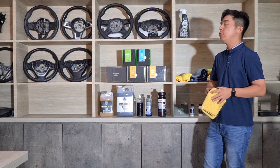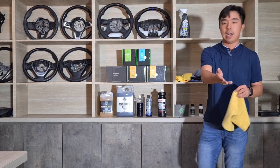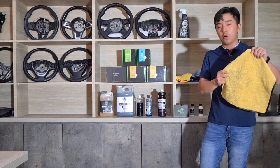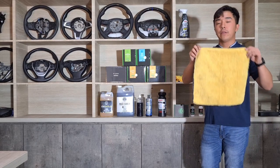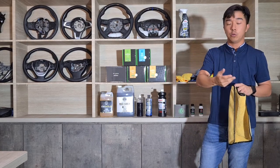Hence, we wouldn't rule out the possibility that by the time the cloth reaches your car, as you are in the queue for the car wash, this cloth might have been used for the 5th or the 8th or the 10th time when cleaning cars. Now, what problem this causes is that a dirty cloth with any contaminants on it would cause more scratches and swirls to be formed on the car.